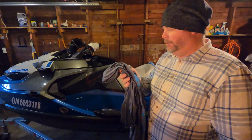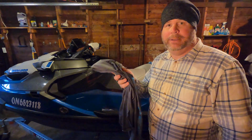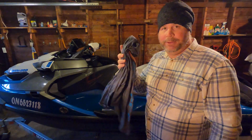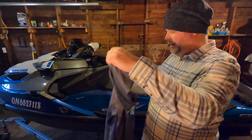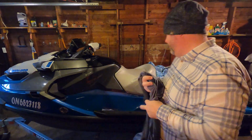They're light, they're breathable, and they deflect wind pretty good as well. You see me wearing these all the time. So highly recommend looking into the Columbia PFG line. Great sun protection, everything you need for that.